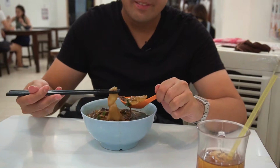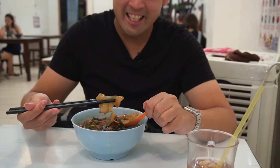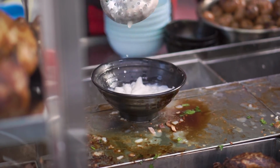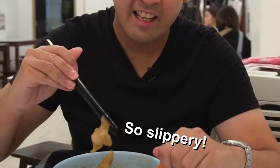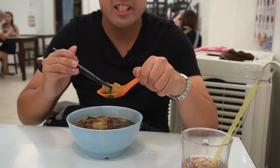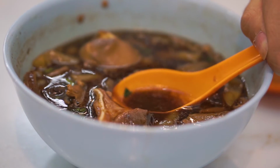Alright, this is the Kway Chap. Oh, it's so slippery, it's just falling down. Very hard to grab it. So Kway Chap is basically like a rice sheet that is rolled up and chopped into smaller pieces, and that's why you get a rectangular shaped piece of rice sheet. It looks a little bit similar to kway teow, but it's much thicker. I am going to dig in right now.